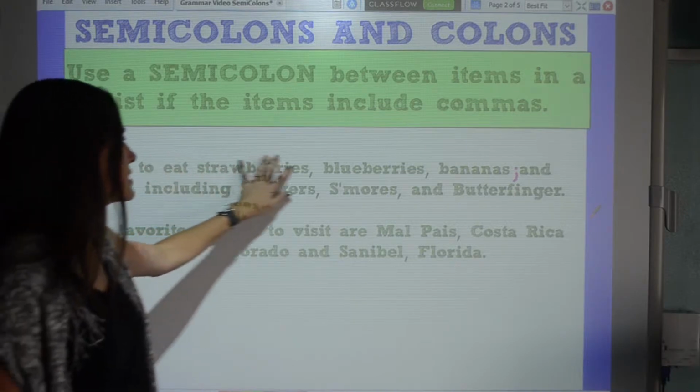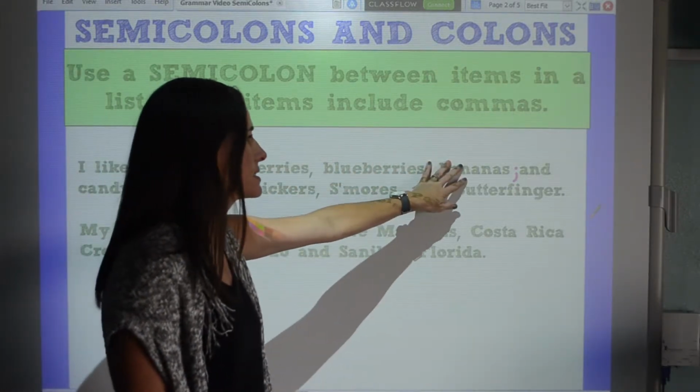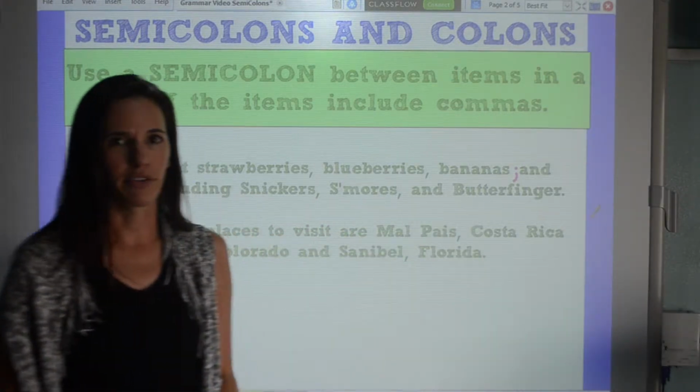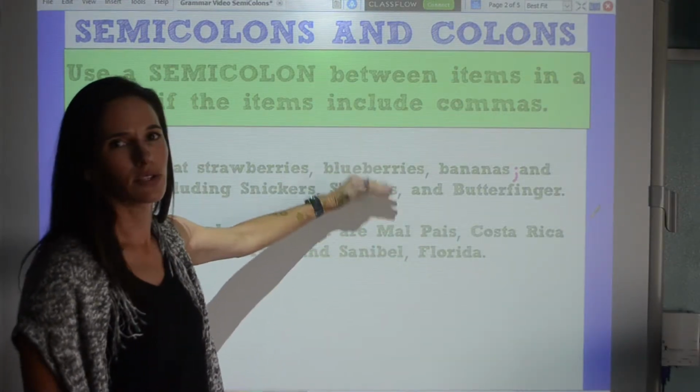I like to eat strawberries, blueberries, and bananas; and candy, including Snickers, s'mores, and Butterfinger, kind of separating these two different lists.